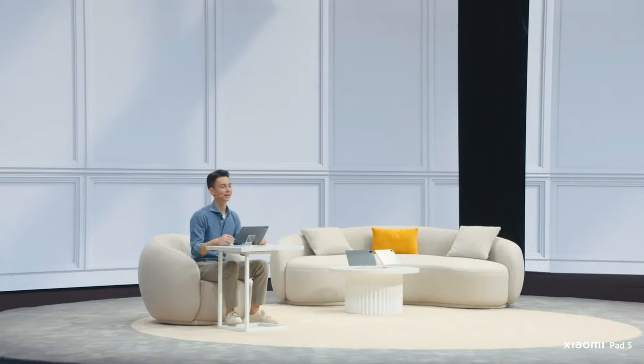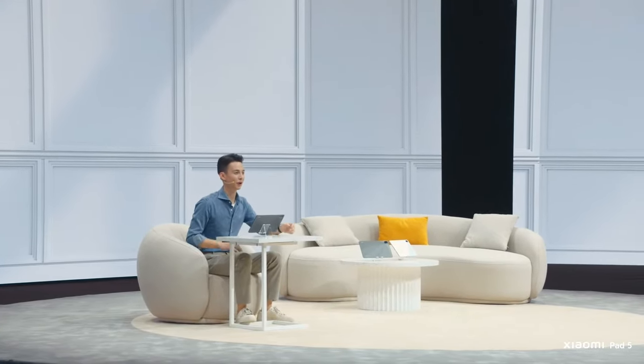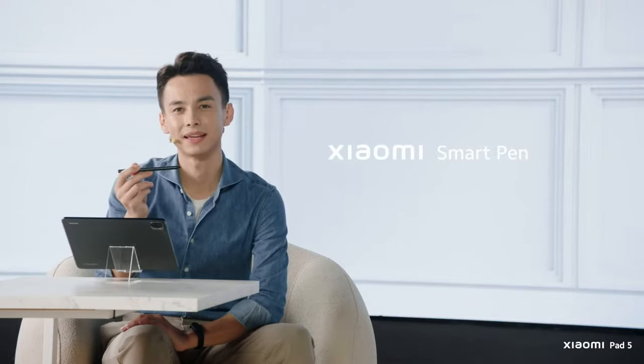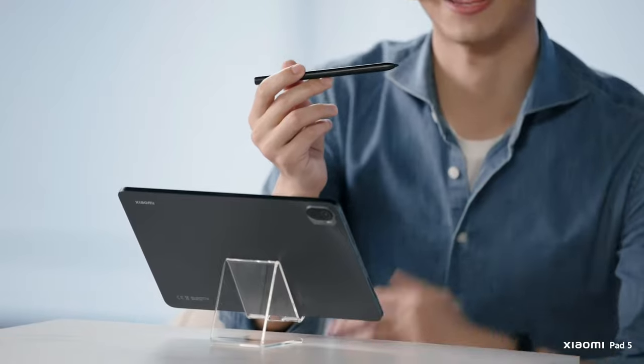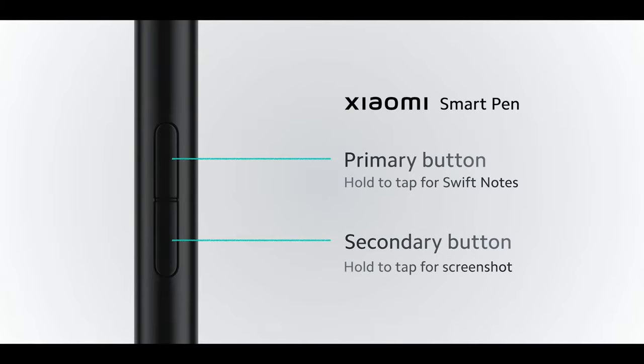But I'm the kind of person, when I need to really retain information, I have to take notes. And something that you can't live without when jotting down the essential details is the perfect pen. Now this is the Xiaomi Smart Pen. It has a matte finish that feels great in hand, and it's incredibly lightweight at only 12.2 grams. It also has two-button multifunctionality that enables features and shortcuts to boost your productivity, like the primary button for swift notes or the secondary button for taking screenshot.